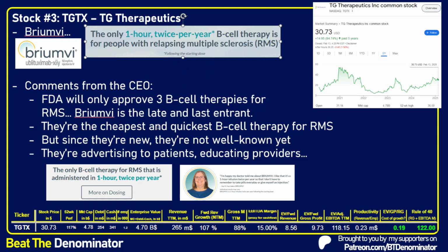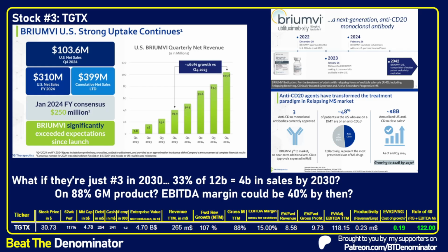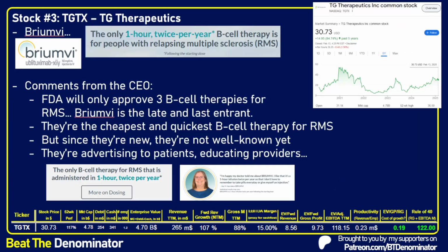And because they're the last, they're also the best. The FDA said they won't approve a 4th one. And why are they the best? They're the quickest, it's 1 hour, and they're also the cheapest. They're priced at something around $50,000. They're the cheapest and the fastest treatment, which is why they're seeing traction in the treatment. They're a very lean company, very few employees. Of course, for people with multiple sclerosis, Briumvi is not famous.